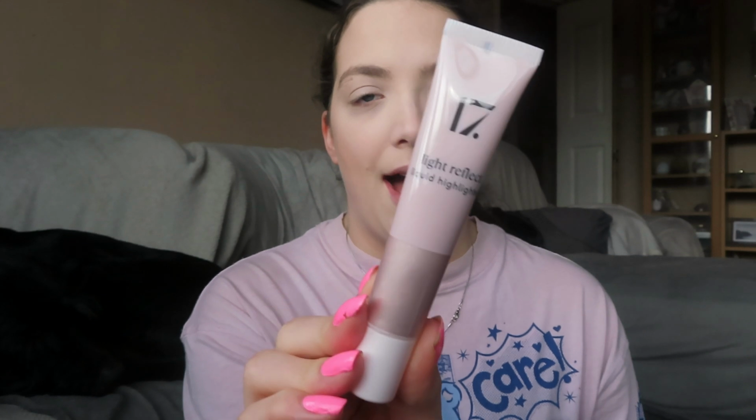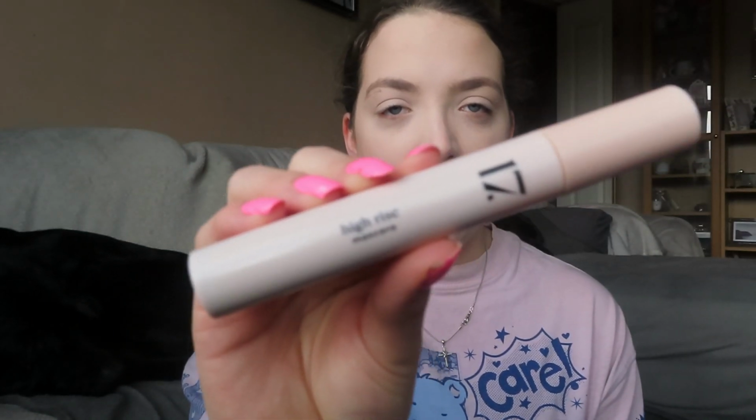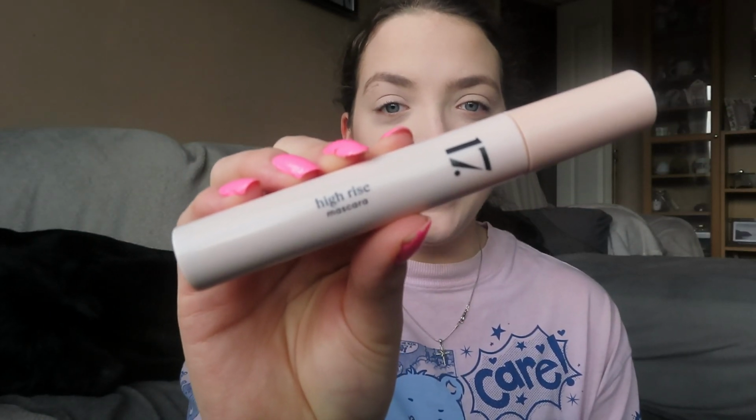So hopefully that's fine. Then we have the Light Reflect Liquid Highlighter. This is in the shade Rose. I'm very excited to try that. I love liquid highlighters. I love trying new highlighters in general. Then we have the High Rise Mascara. Like I said before, I've only tried foundation and concealer from 17, so I'm really excited to try some of their other products.